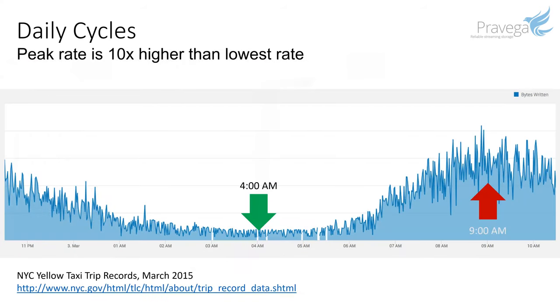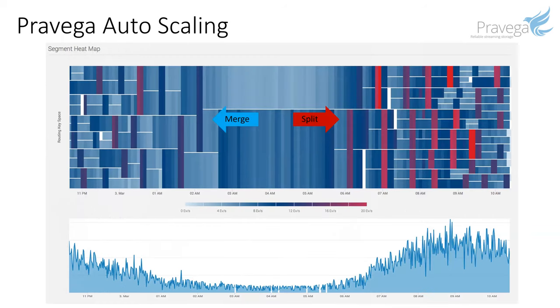And this is precisely what we observe in the traffic that we used to generate that figure. So we took data from the New York City yellow taxi trip records. We took half a day from it and we just ran it through Pravega to observe those changes to the segments. And we see precisely that. So it starts with some amount of traffic and it slowly drops down to a minimum. And then at some point early in the morning, it starts picking up again. And if we put them both together now, we can observe that effect where the change to traffic causes the segments to merge initially, and then split again when the traffic picks up.